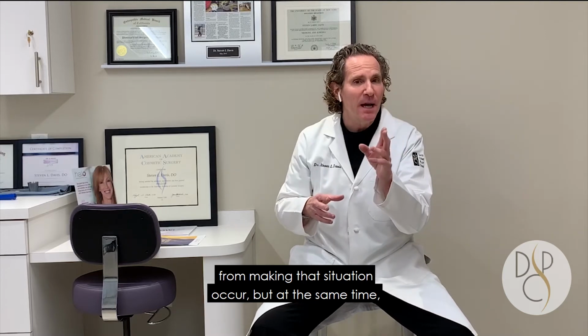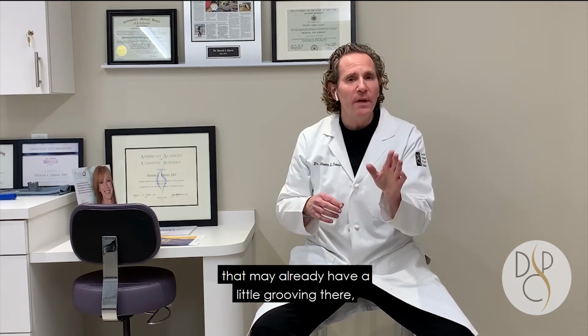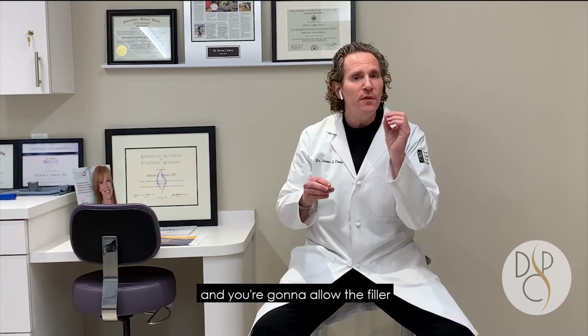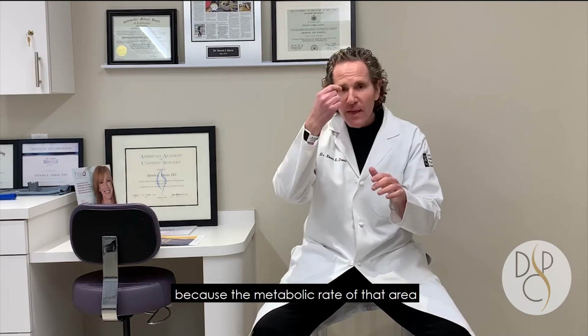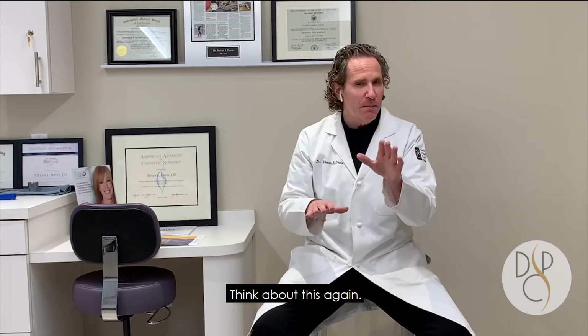But at the same time, if we could also put a little bit of filler in the area that may already have a little grooving there, you're going to potentiate the effects of both, and you're going to allow the filler to have a longer lasting result because the metabolic rate of that area of constantly being squeezed is going to be diminished.